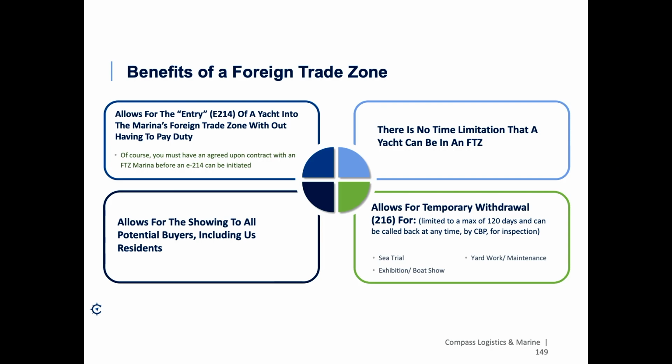It also allows you to offer it to all US residents as well as any foreign buyer. There also is no time limitation that a yacht can be in an FTZ. The term is between you and the FTZ Marina, whatever your contract is for. Normally, they're 1 year. It can be extended. Some marinas will do as little as 30 days. It also allows for the temporary withdrawal for a maximum of 120 days, and usually that would be for sea trial, exhibition at a boat show, yard work, or maintenance.